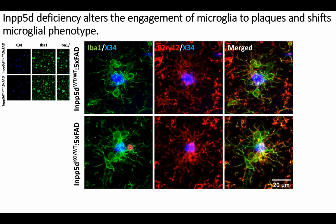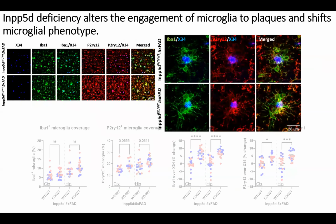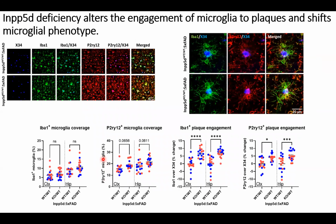They're much more closely up on top of the plaque, and the same for the P2RY12, and you have more of these homeostatic microglia in the middle, and then you can see the merge on the bottom. And in fact, you can see here, although there doesn't appear to be overall more coverage of IBA1 activated or P2RY12 positive homeostatic microglia, the engagement, so the overlap, the co-localization of the IBA1 with plaques is increased in the cortex and the hippocampus of the heterozygous knockout 5X-FAD mouse, suggesting again that we're changing the way that the plaque is being interacted with by the microglia.